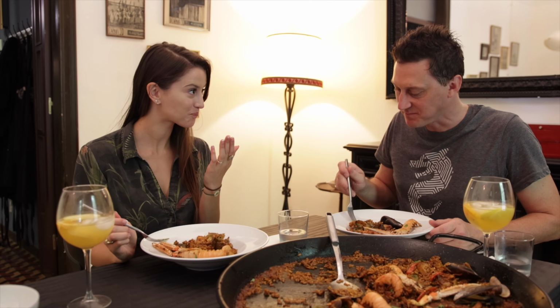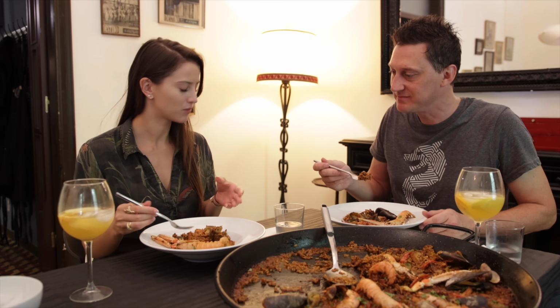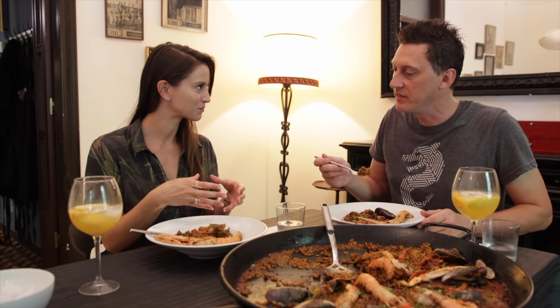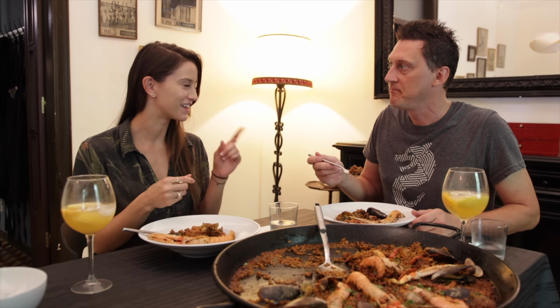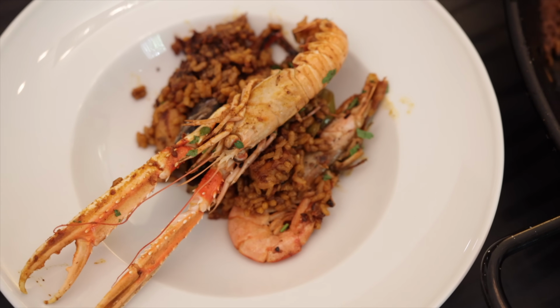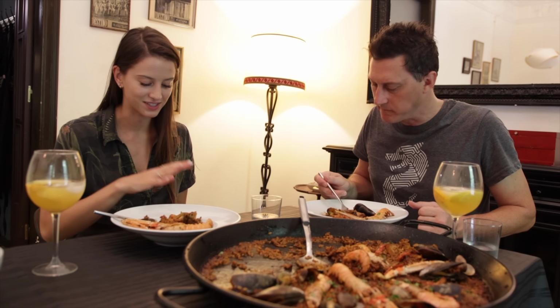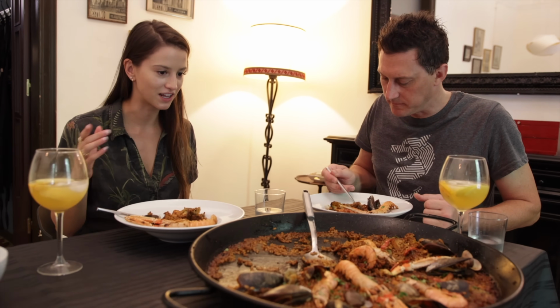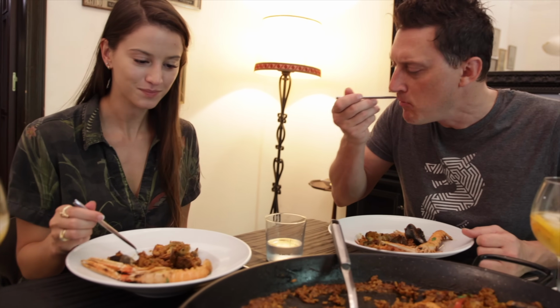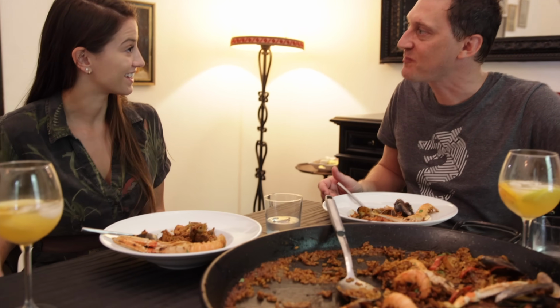Wow. It's so rich. You can really tell the, what was the name of the glaze thing that we were creating in the middle? The fond. The fond. I think that's the secret sauce, it's in the fond. But it's not too overwhelming, and you can still taste all of the other elements, the peppers, the clams and the mussels. Wow. This is definitely one of the best meals I've had. This is great. Wow. I'm impressed.